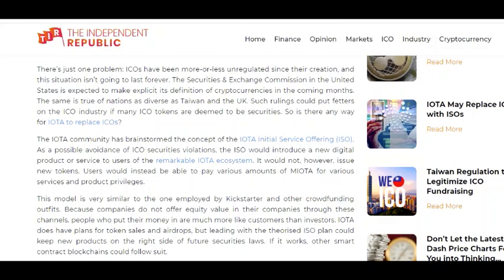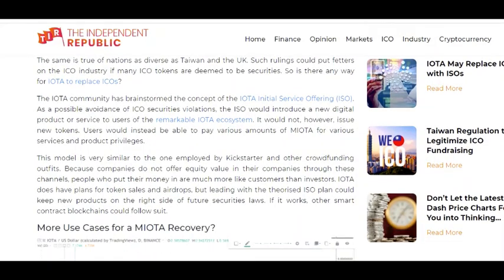So where does IOTA come into this? The IOTA community has brainstormed the concept of an IOTA Initial Service Offering, the ISO, as a possible avoidance of ICO securities violations. The ISO would introduce a new digital product or service to users of the remarkable IOTA ecosystem. It would not, however, issue new tokens.